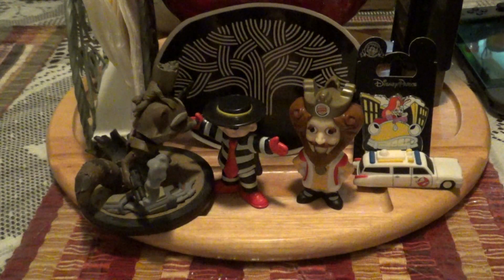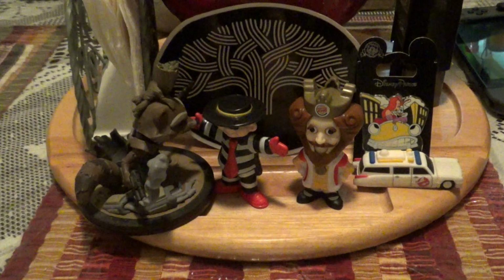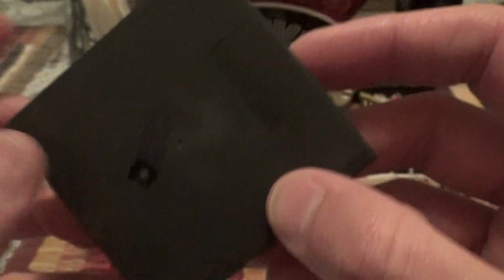Another game that I got, so there are 3 consoles right now that I have a very, very small amount of games for. That is the Dreamcast, the GameCube, and the Game Gear. But I got this one, Woody Pop, for the Game Gear. This is an Arkanoid clone.